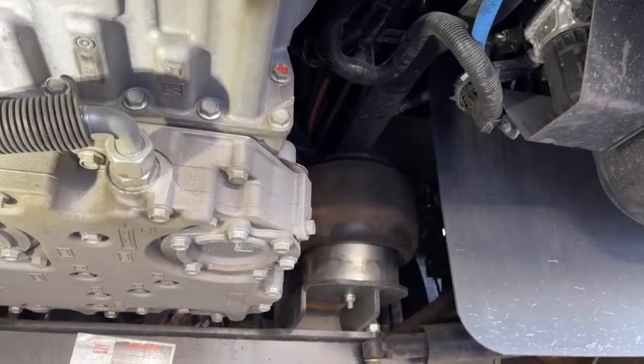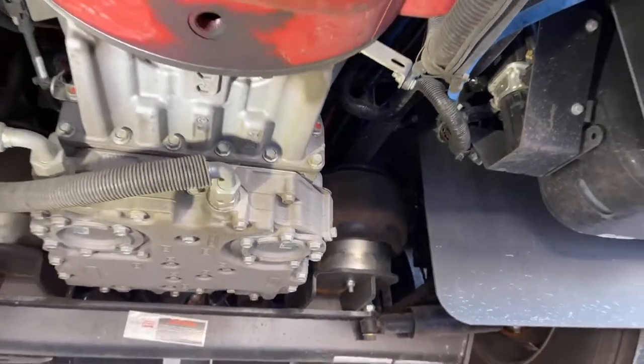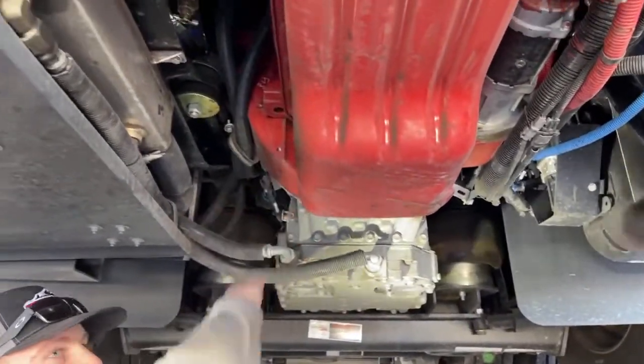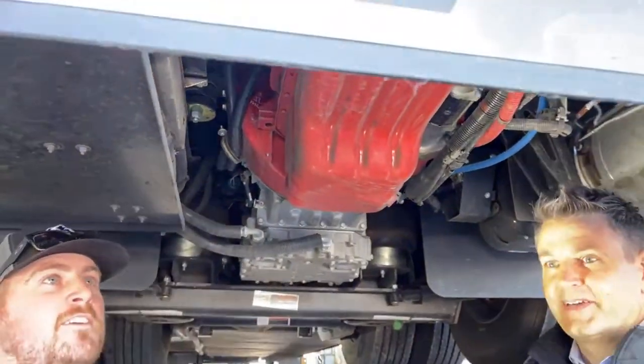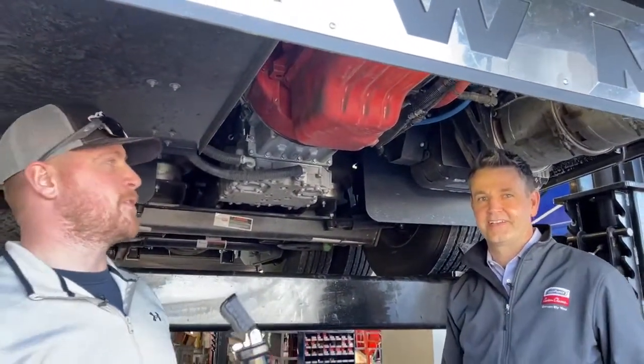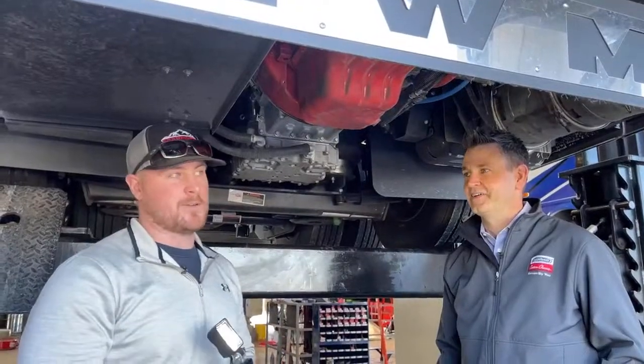Just one other thing to point out here, Joe. Again, I mentioned it as we kind of walked in the shop here, but we are warranty authorized on both Cummins and Allison transmissions as well. So if you buy a coach from Transwest, you don't have to take it to another shop to have it worked on. Just bring it here, we'll take care of it. Yeah. We do it all day, every day.